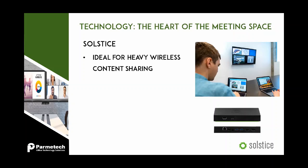I need to throw a picture up from my phone. I'm going to throw these files. I need to share this screen. As you can see on the display there, there's 5 different share posts going on at once, and you can stack them on top of each other. It's a very intuitive and powerful solution.